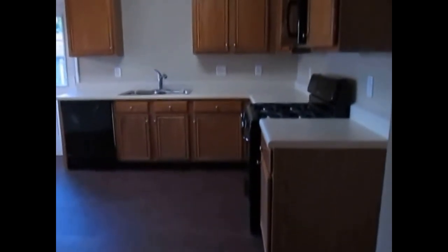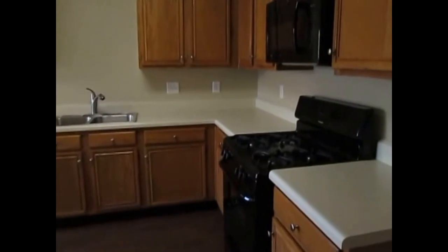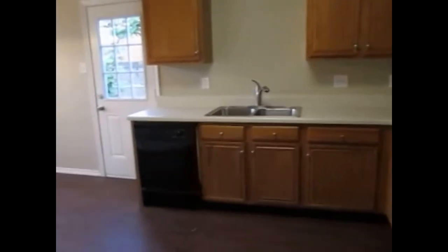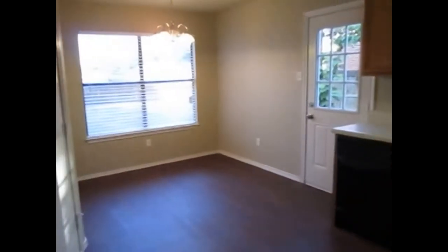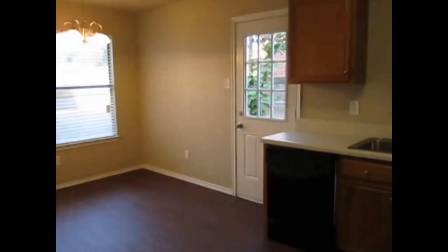Into our kitchen. You'll notice a black gas range and a built-in microwave. And you also have a breakfast nook off of this area. This door will lead to your backyard.